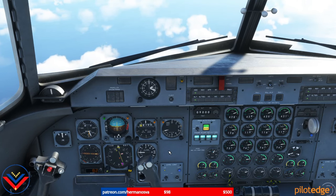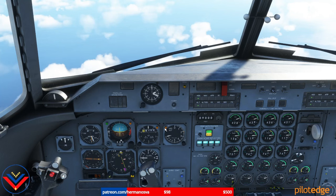November 231 Juliet, SoCal departure, radar contact, turn left heading 090.